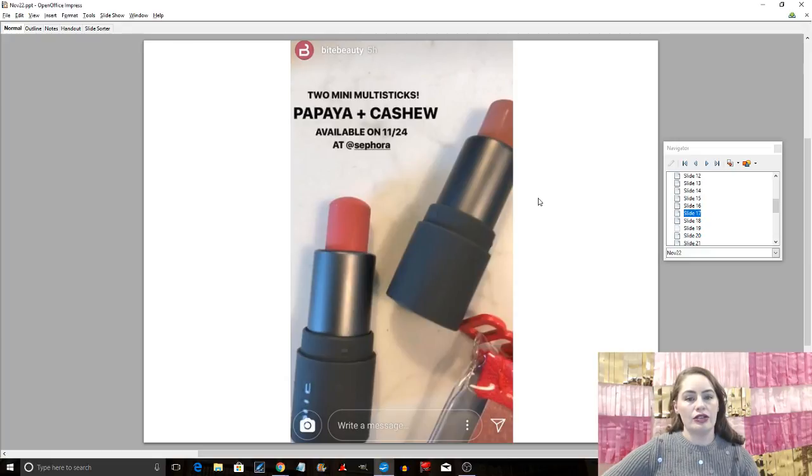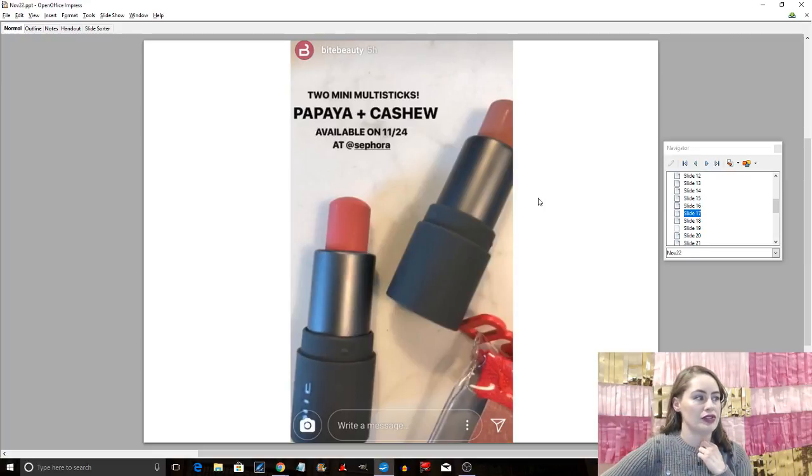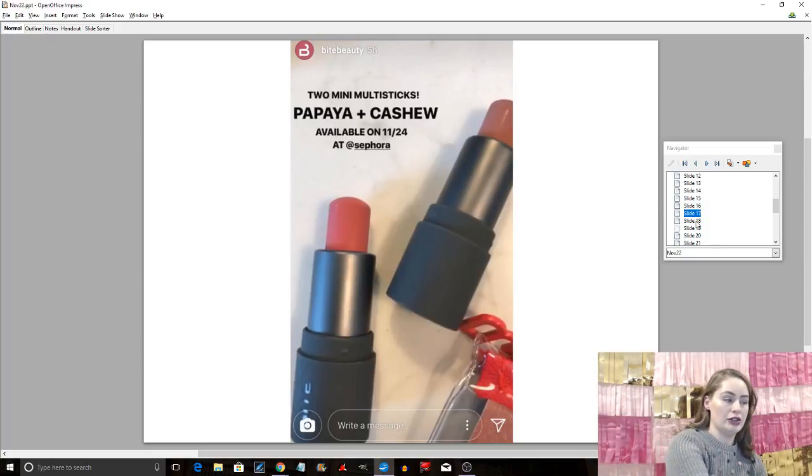And then they also announced in 2 days from now, just in time for Black Friday, they are coming out with 2 mini multi-sticks. Papaya and cashew multi-sticks are for lips, cheeks, eyes, wherever you want to put them on your face. Whole face if you want to, why not? And they have tons and tons of holiday gift sets because they are only sold on their own site and Sephora. I think Sephora pretty much requires that brands sold on their site come out with these holiday sets. So check that out because they have tons, and this is yet another one.